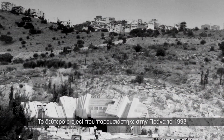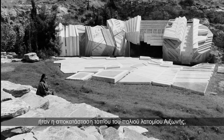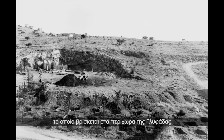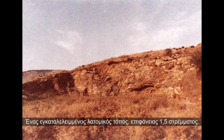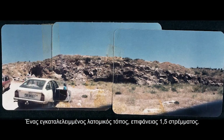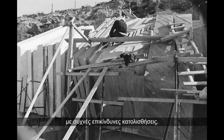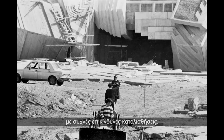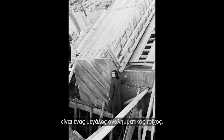The second project, presented in Prague in 1993, was the landscape restoration of the old quarry of Exoni, which is found on the outskirts of Glyfada and the foot of Mount Imitos in Athens. An abandoned quarry site measuring a surface of 1.5 acres. It was a terribly neutral and indifferent landscape with frequent dangerous collapses. Basically, the sculpture which was developed is a large retaining wall.